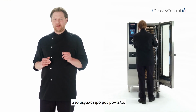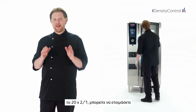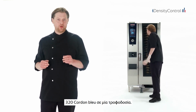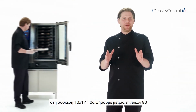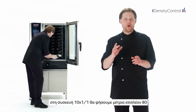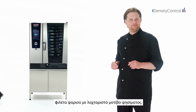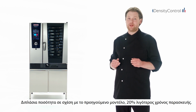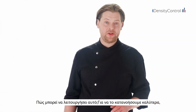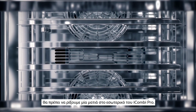In our largest model, the 20 full size, you can even cook up to 320 cordon bleus in a single load. Oh, and while we're at it, we're going to use our 10 half sheet to prepare 80 cooked fish fillets with tremendous looking grill marks. That's twice as many fillets, but we'll be finished 20% faster. To better understand how this works, let's take a look inside the iCombi Pro.